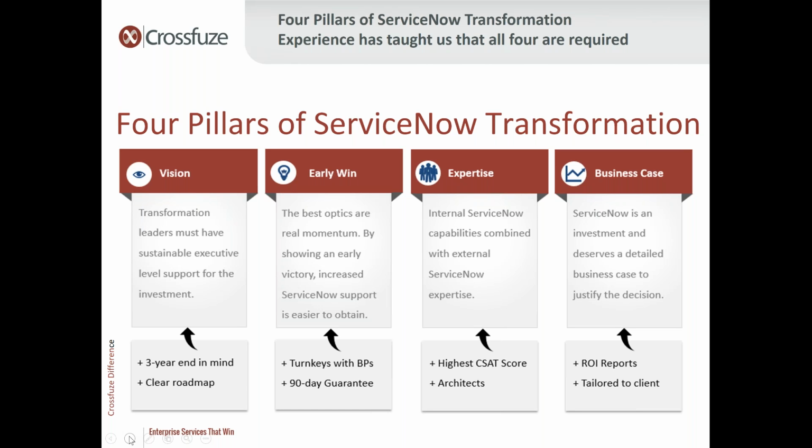Obtaining early wins and momentum inside the organization, certainly, which our Turnkey is a nod towards. Rare expertise, not just having somebody who can work on the platform, but somebody who intimately understands it, and more importantly, can lead development on the platform in a way to make it as future-proof as possible for upgrades. Of course, two of our founders were very early architects at ServiceNow, I think employee number 42, and have maintained that depth of knowledge.